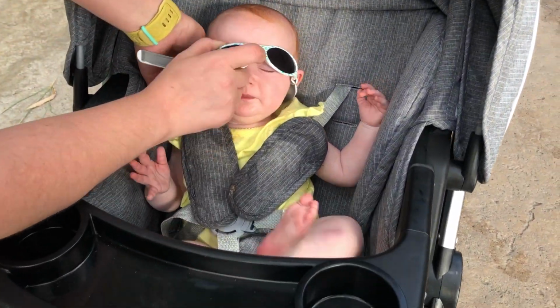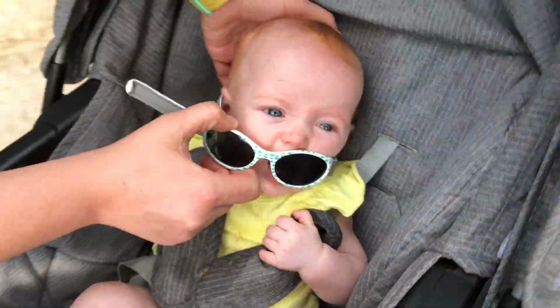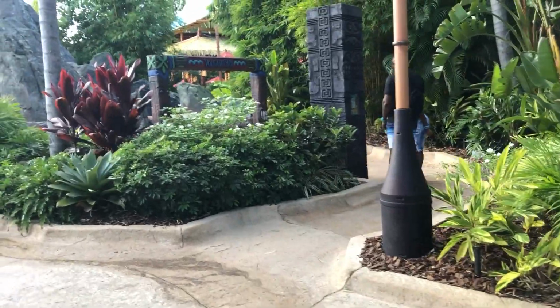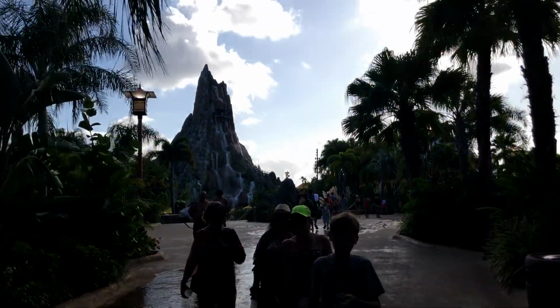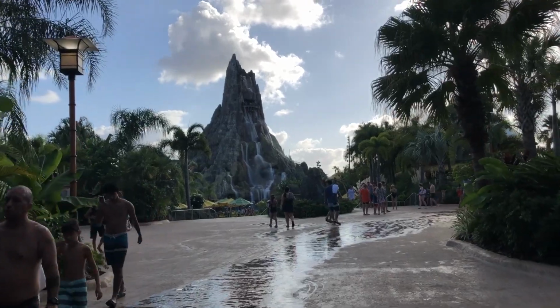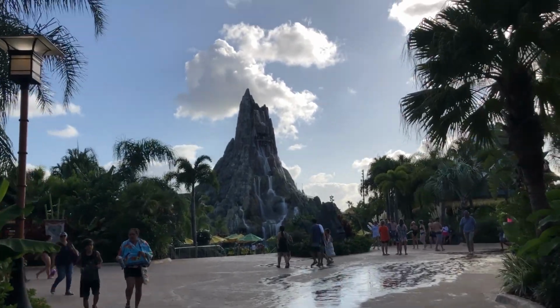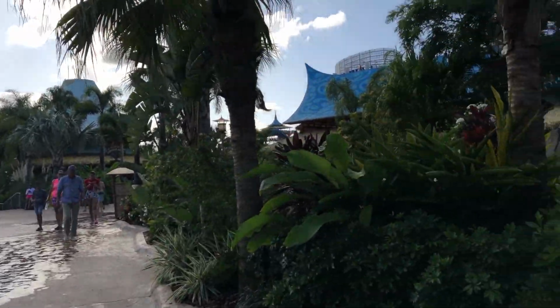And there she is. What's the matter, Bear? She's upset, Belly. I think we had a spit up. I don't know what this is to the right. It's a little thing for Volcano Bay. And there it is, the big behemoth itself. That giant volcano, which has slides way up in the top. That is crazy. Well, let's go explore a little bit.